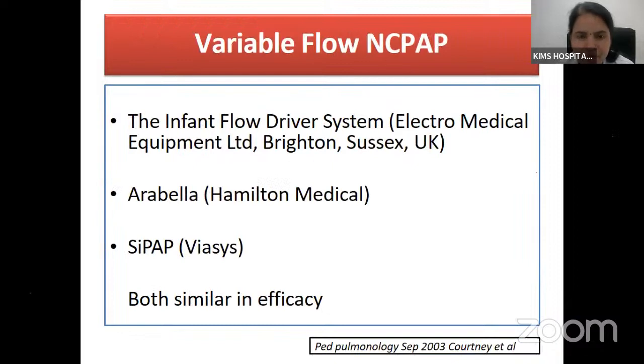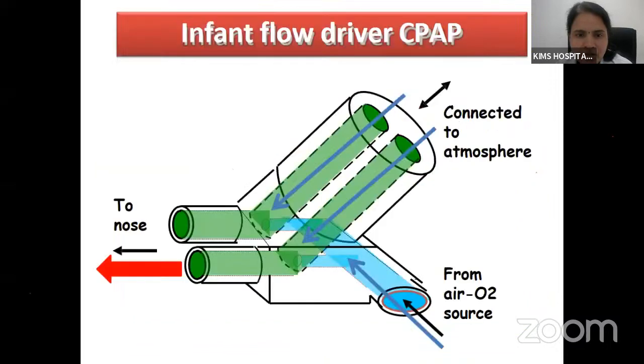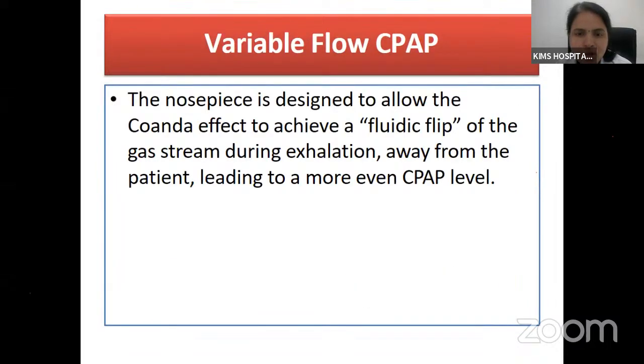Coming to the other type of CPAP, which is called the variable flow CPAP. As I told, there are different mechanisms or different systems that deliver variable flow CPAP. One of the common devices that we see in India is the infant flow driver system. So in variable flow CPAP, the nose piece is designed to allow the Coanda effect to achieve something called the fluidic flip of the gas stream during exhalation.